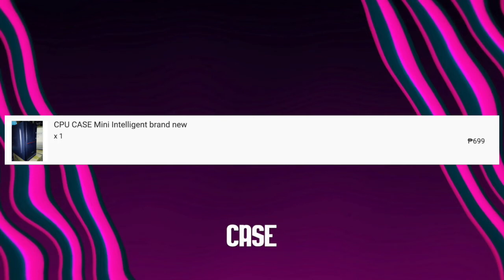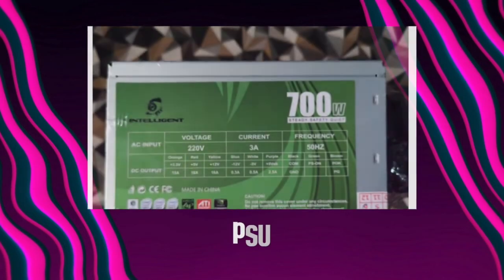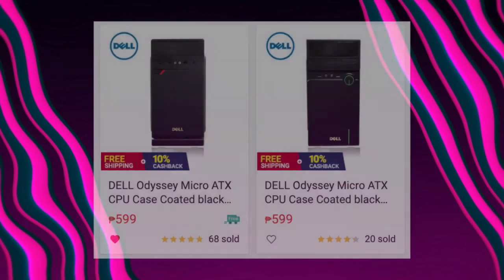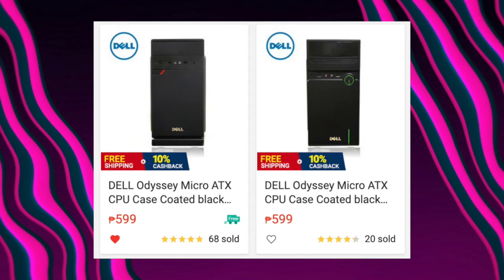Next on my list is the case. I chose the Intelligent Mini CPU case. It is a brand new case for 699 pesos. Then I paired it with the Intelligent Power Supply 700 watts for 356. Mapapansin nyo, maraming mas murang case kaysa sa napili ko. Dahil misleading yung seller, ang sabi niya nung una may kasama ng power supply yung case, pero nung dumating sa akin, kailangan ko pa palang bumili ng separate.